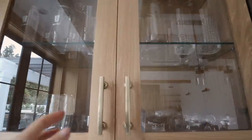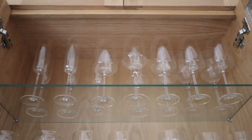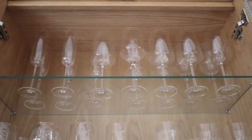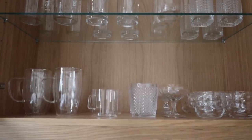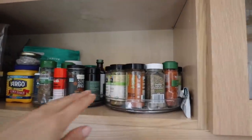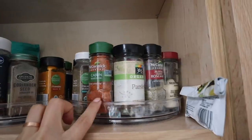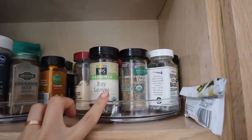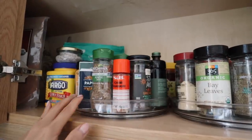We've got all the cups in one place. I put our wine glasses all the way up to the top because, you know, we're not drinking wine every single day. And then I put some taller glasses for when the guests wanna come. And then I just put my most used cups down here. And then in this cupboard over here, we've got all our spices. We've got these little Lazy Susans. These are like the greatest hits of the spices that we use on a daily basis. And then over here, we've got stuff that's a little bit larger, stuff that we don't use all the time.